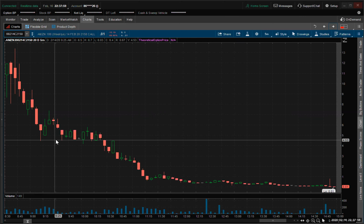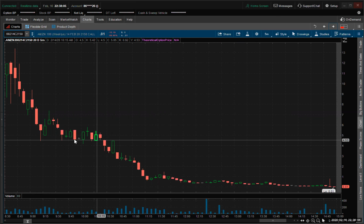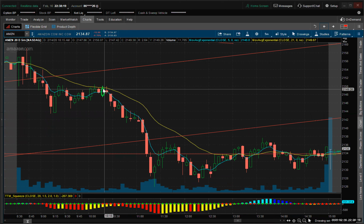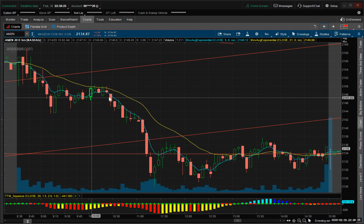You can tell here we had a nice base, and then we broke down and then retested. This is a great place to be looking bearish. If you're looking at calls and you're like, oh, it's still just holding, look at this level it's holding. Flip over to the puts and see what's going on here. So let's look at the 10:35 candle. What happened there? 10:35 was right here. So this is the candle I said is just a retracement of this breakdown.